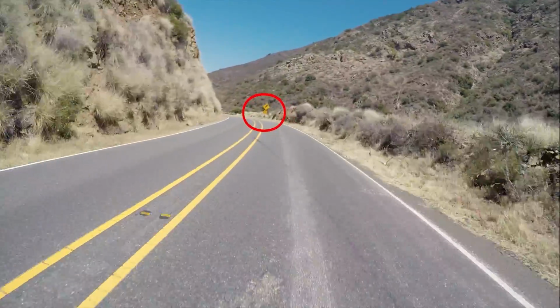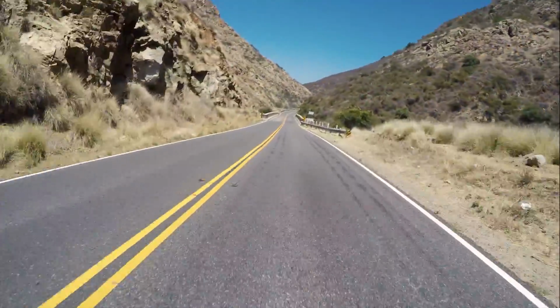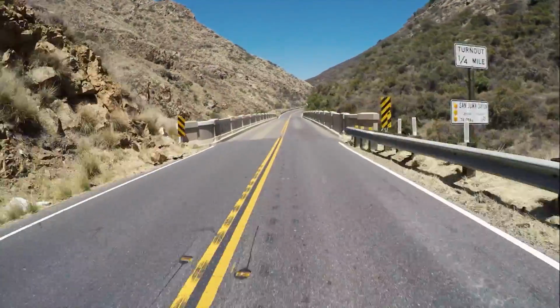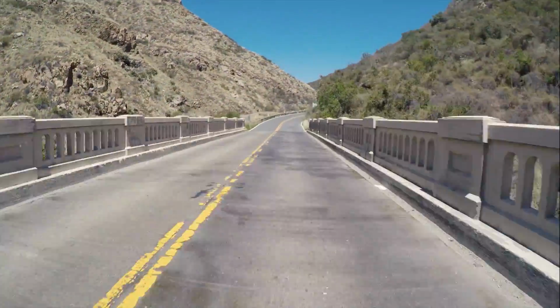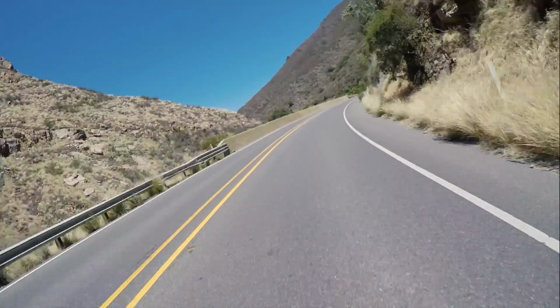30-mile-per-hour reverse turns. Move to the right of center with that truck. Oh, good, nobody in the lane here. We got a turnout in a quarter mile, but I think I'm still okay for a while. Blind turn, kind of slow here, stay middle.